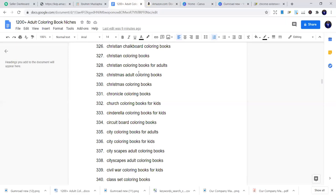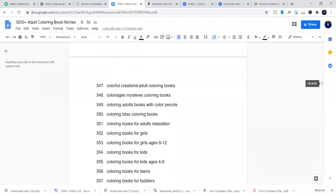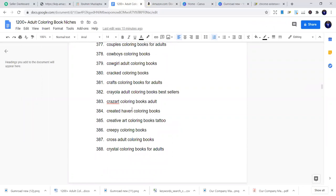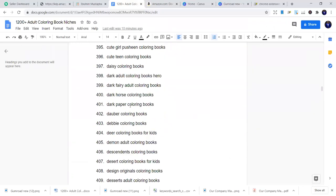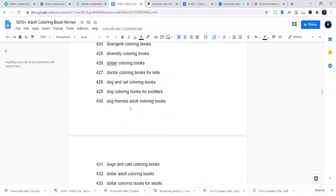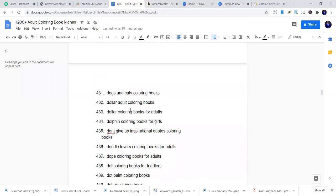So these are all different search terms that you can use as niches, where you can just niche down on that and put in more content to make more impact. So coloring cafe, coloring square, reindeer, cracked, created having creative arts, cupcakes, with animals coloring, deer coloring books, demon, Halloweens. There are a lot of them. There are a lot of dog coloring books, dogs and cats coloring books, dollar adult coloring books.